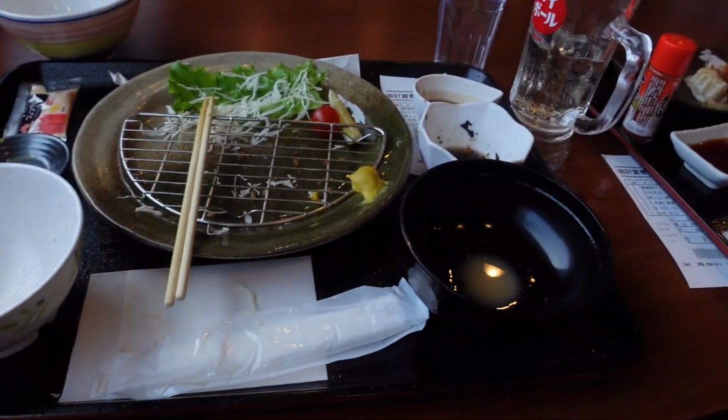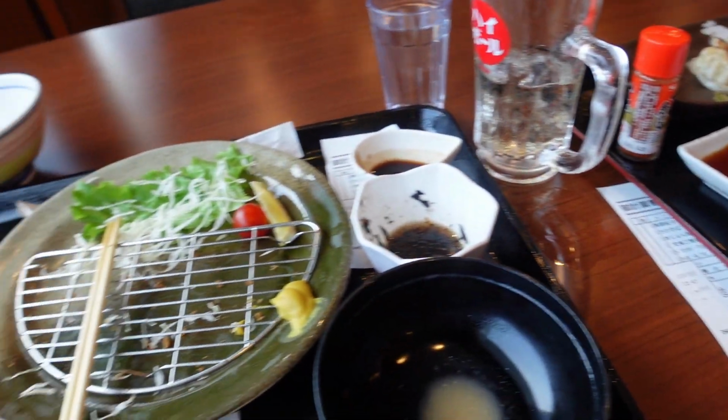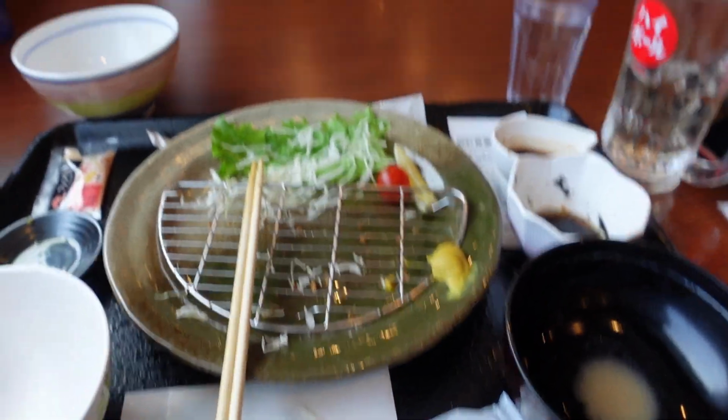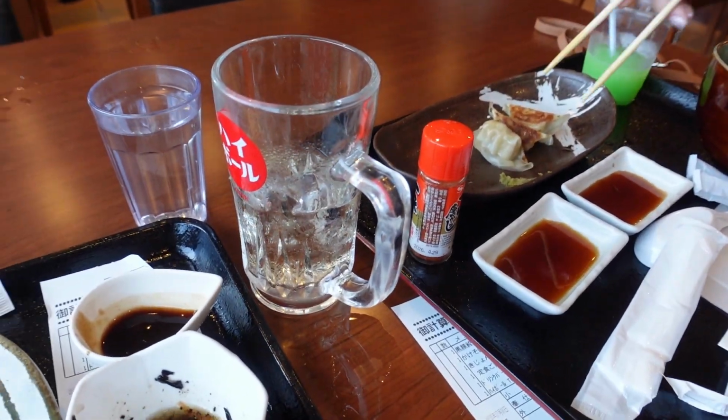All right, so we definitely got food, but we definitely ate it way too fast to take any video. We missed breakfast, so we were starving. But yeah, I got katsu. Just imagine where it once was. And Jamie got some soba and also got some gyoza. And I got a highball.